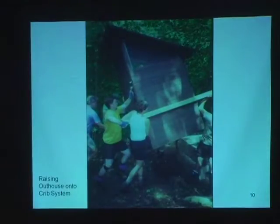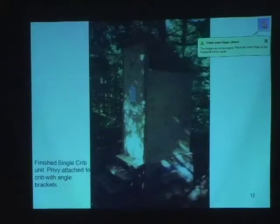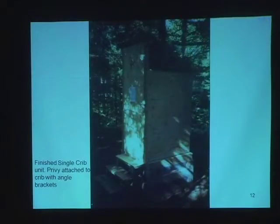Braced up. And then the tradition of getting a bunch of people together to move the outhouse. This outhouse was formerly over a pit toilet, so the pit toilet was closed for the last time and the crib installed, but the same outhouse was used. You just design the crib to fit what you already have for infrastructure. Because it's going to have to be removed at some point when that crib fills up, there's a number of ways you can do it, but this is a simple way of just attaching the outhouse to the top of that crib with angle brackets.